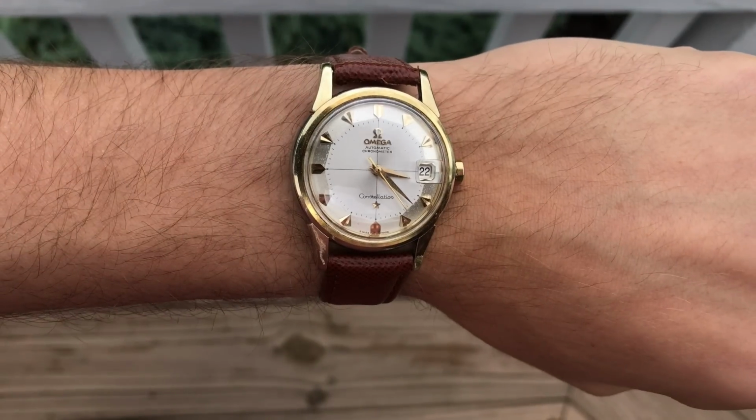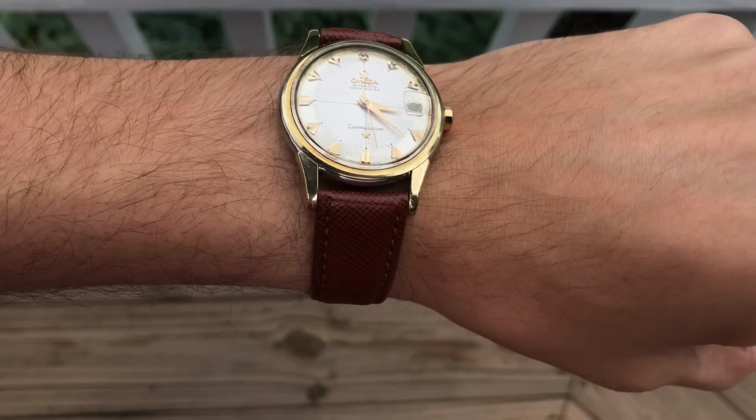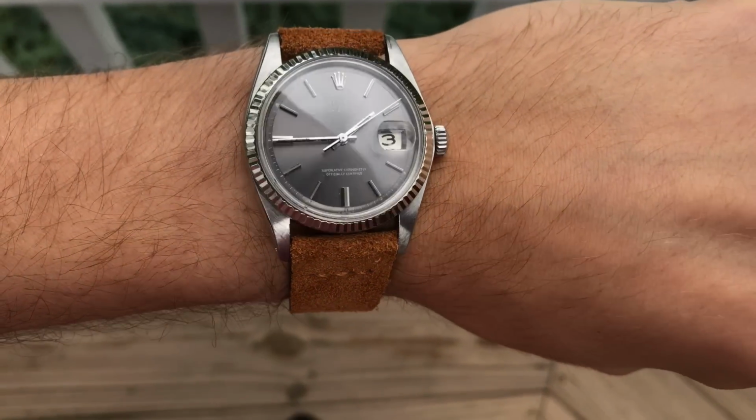One thing that I think a lot of people put a little bit too much weight on is just the case diameter of a watch. Sure, this does have an effect on how a watch is going to wear on your wrist, but the thing to really consider is actually the lug-to-lug width.